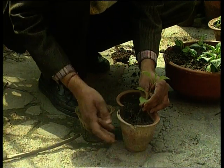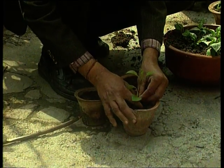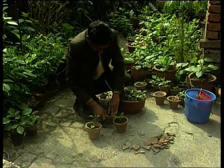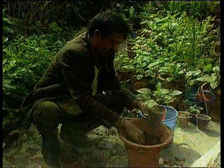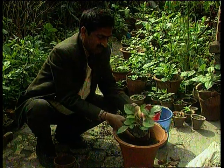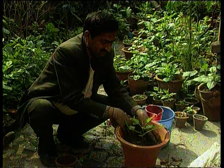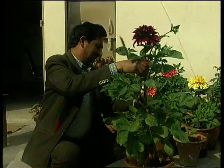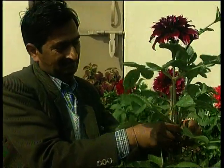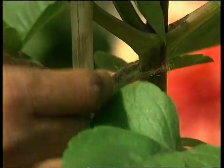Rooted cuttings are first transplanted singly in small 4-inch pots for 7 to 10 days. Thereafter, they are ready for planting out or planting in 10-inch flower pots with root ball intact. Bamboo sticks should be provided to each plant after they attain a height of 6 to 8 inches for support.